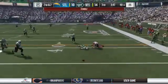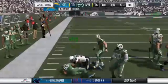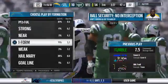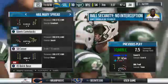And he fumbled it. It's on the ground. And he'll return this ball across midfield to the 47-yard line. Out comes the San Diego offense as they get set to see what they can do here. When I see a play like that, I come back to risk-reward.